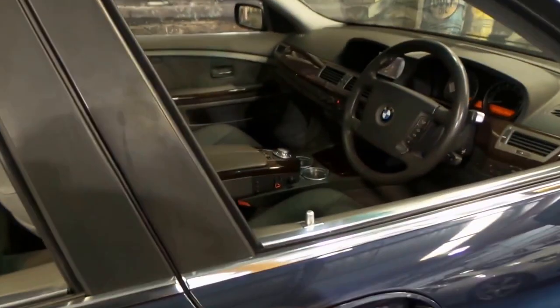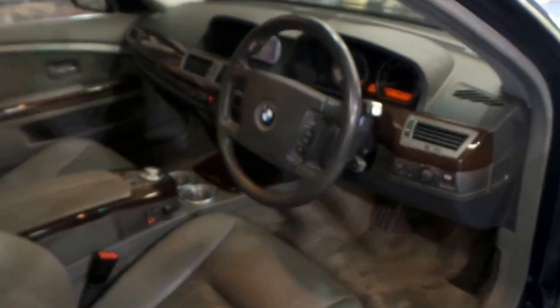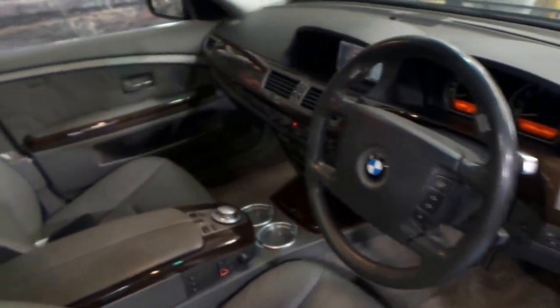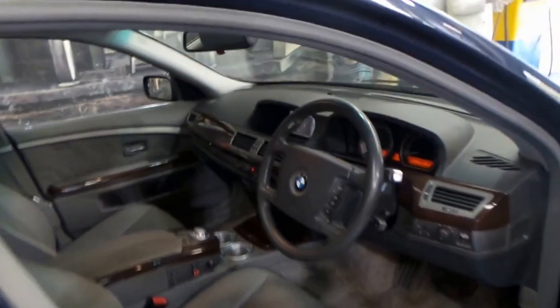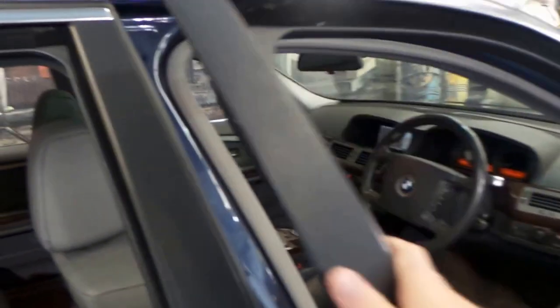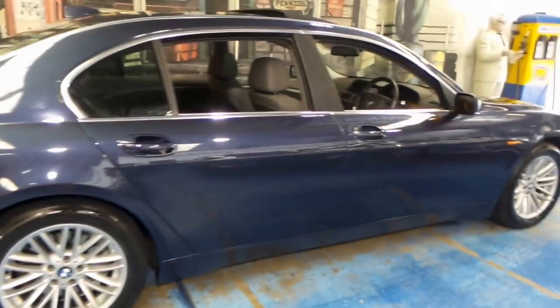So I would suggest getting it to your mechanic every 6 or 12 months for a basic service, and it should be absolutely fine. I've driven the car, it drives beautifully. The gearbox is nice and smooth. I gave it a good drive. Even if you're at speed and you slow down to a stop, it goes back through the gears beautifully.